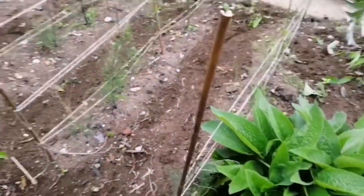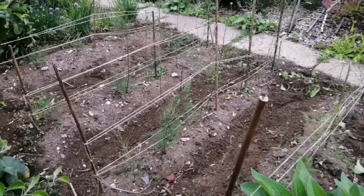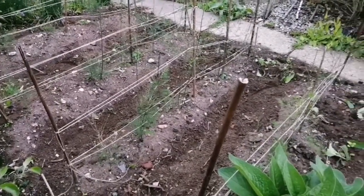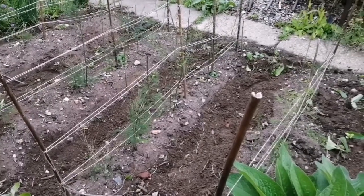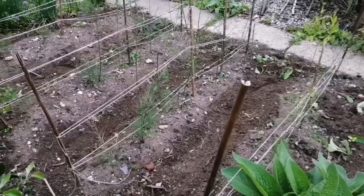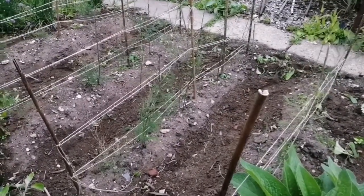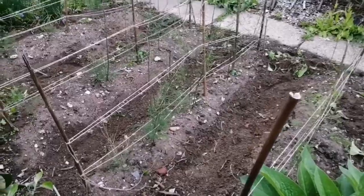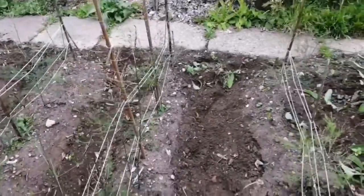Behind that is my asparagus bed, which is brand new this year. I just planted it. I have four rows, five crowns each row, a mixture of a green variety and a purple variety. But honestly, I'm kind of regretting planting it. I thought about it for years before I finally made the plunge, but I didn't really know that asparagus beetle was this much of a problem.